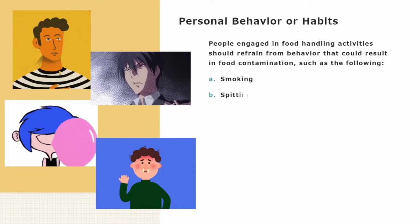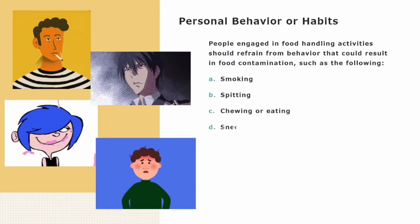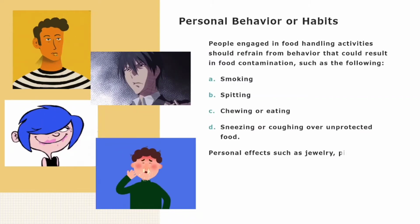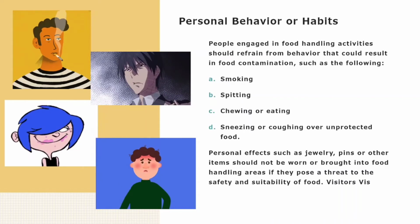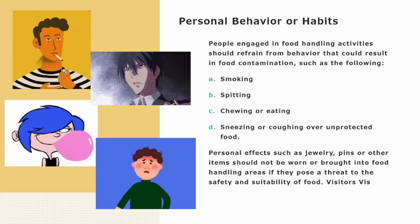First, smoking, spitting, chewing or eating, sneezing or coughing over unprotected food. Personal effects such as jewelry, pins, or other items should not be worn or brought into food handling areas if they pose a threat to the safety and suitability of food.